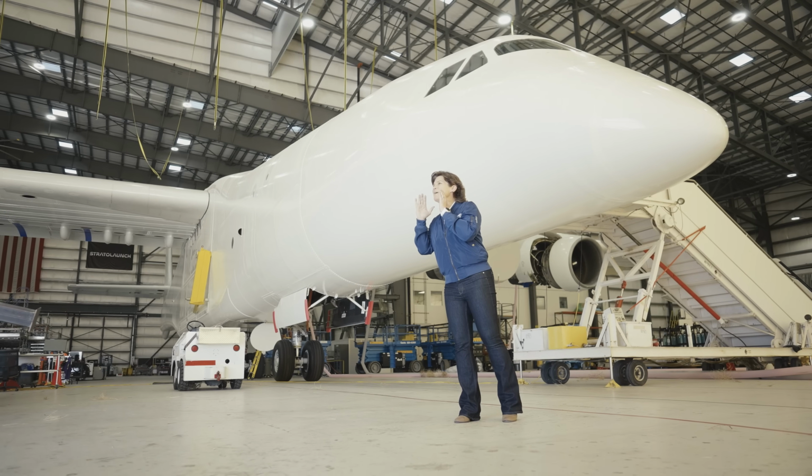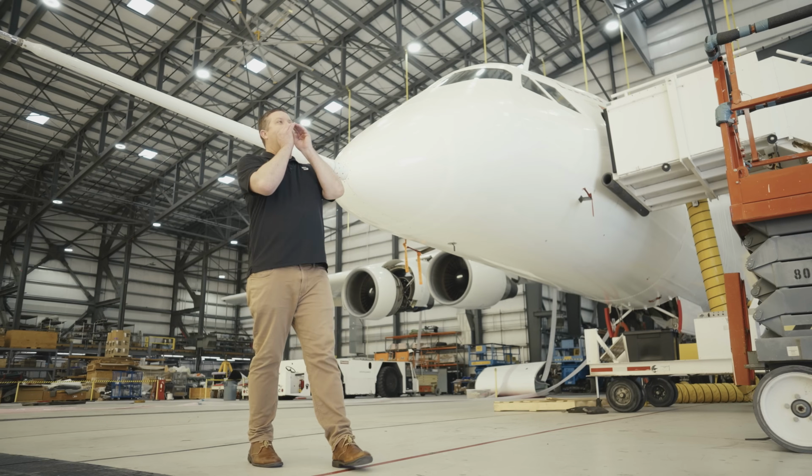Scott, I thought you said meet you at the cockpit. I am at the cockpit.